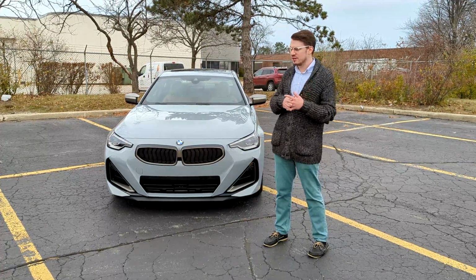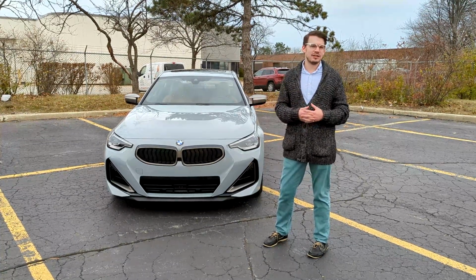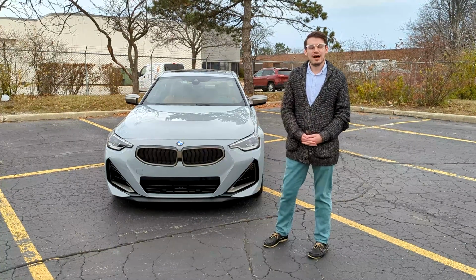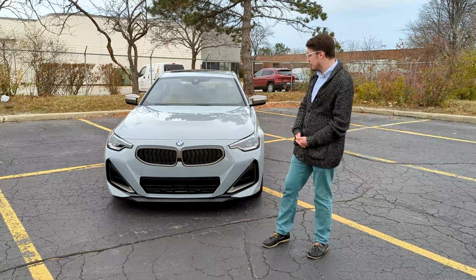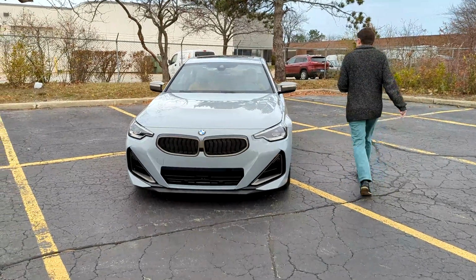So what we're gonna do is talk about all the new features of this car, and we're gonna get really into it. And I have been waiting for this one for 3 or 4 months now. And I'm sure some of you have been wanting to know the ins and outs and see it for yourself as well. So we'll start up front with the car. I'm gonna pop the hood really quick.